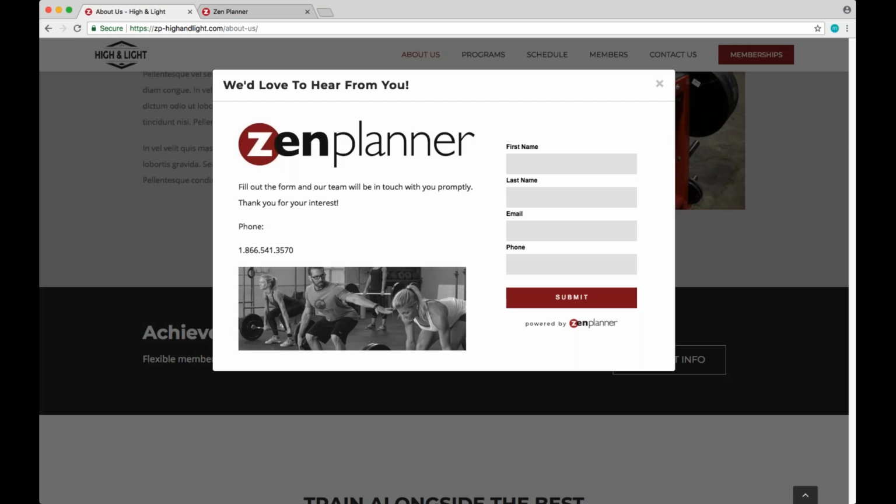Perfect. Yeah, let's talk about actually that lead capture widget, because it's located in a number of spaces on your website here. And whether you're using a Zen Planner website or your own website, you do have the ability to put this lead capture widget in a number of different places, depending on this is where they're just interested in contacting you. It says that you'll fill out the form and they'll be in touch with you.